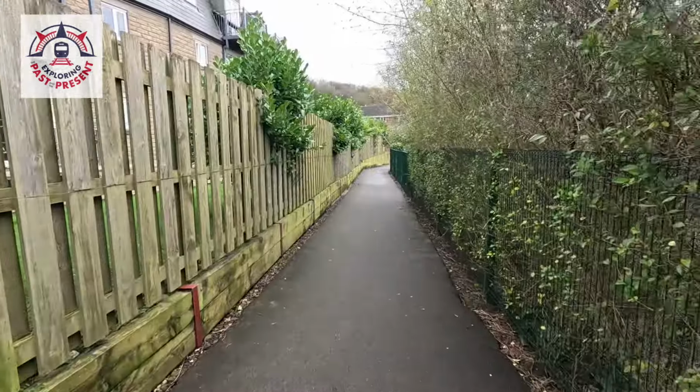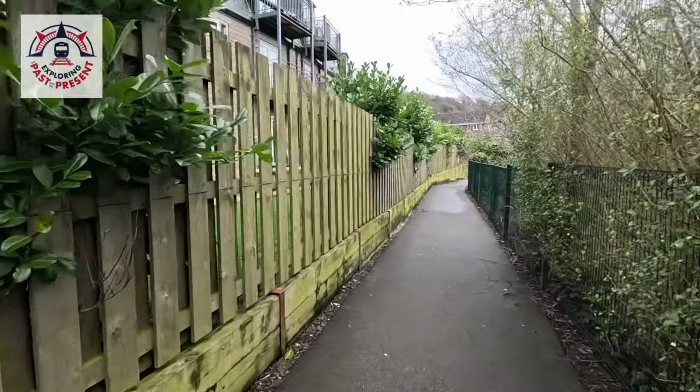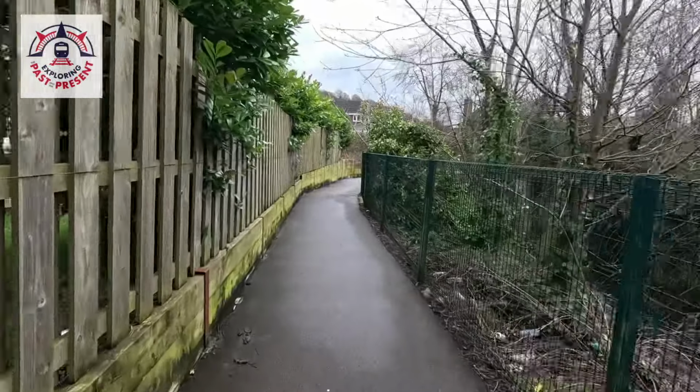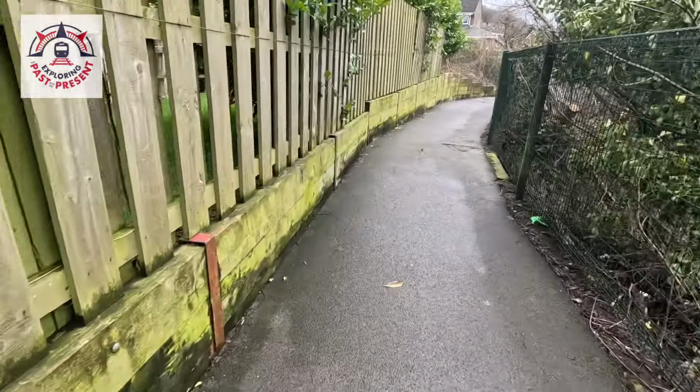Hope you like them drone shots of the viaduct. So anyway, we're going to head on now to where the site of the West Vale Station would have been located. So you've got here some private houses, and there's a little tarmac footpath that heads down towards where the station would have been. So I'm currently on Green Lane.